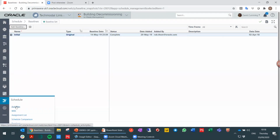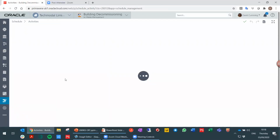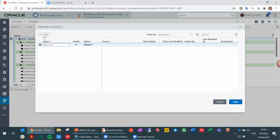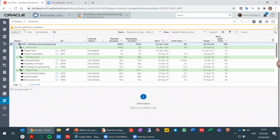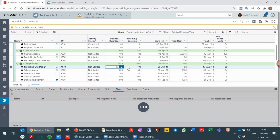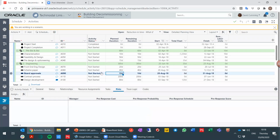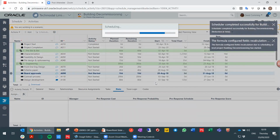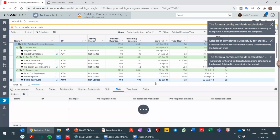You also have the ability to create scenarios, much like the what if scenarios in P6. So any scenarios that I want to create in here, you can do so by creating them, such as this. So I'm just going to do a very basic one, a reduction in time. And I can see here that I am now working in a scenario, and just do a very basic change to some of the activities, just to bring the duration down, schedule the plan. And I've created a scenario based on reducing some of the time.